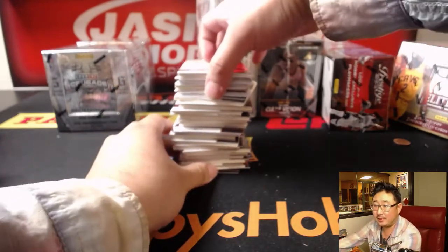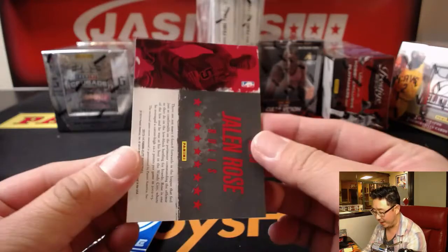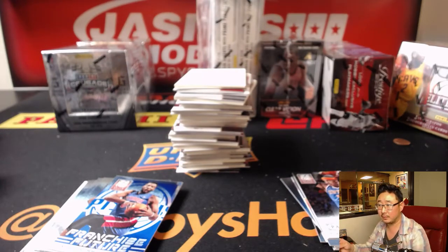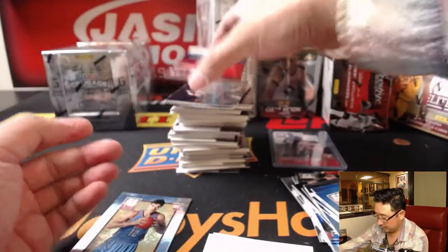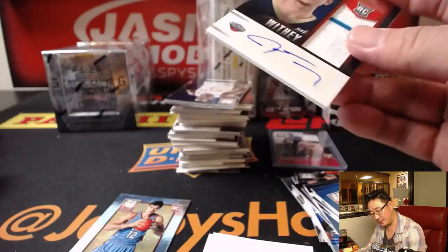All right. Amanda, good luck. We got Jalen Rose. Good old Jalen Rose. Throwback threads for the Bulls. Oh, I get more blank cards to play with here. There's Steven Adams to 199. And Jeff Witte. 2-color patch, autograph, Pelicans edition.